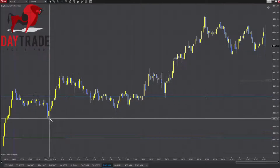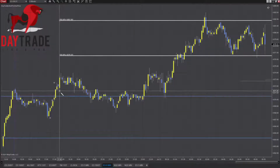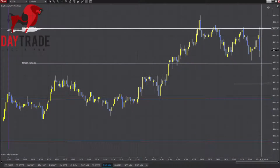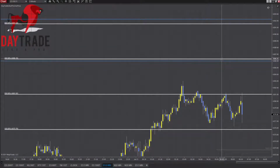So let's look at this first break up above the CP, and we can measure that to there and back to right here. And that gives us 75.75. That's the first target there. And then the second target is 81. What we said in MAP this morning is that if they can't get back up above this 81, we can definitely get some deeper pullback. But the next target would be 86. We have a CP at 86. And then 91.50, and we have a CP at 92 quarter.